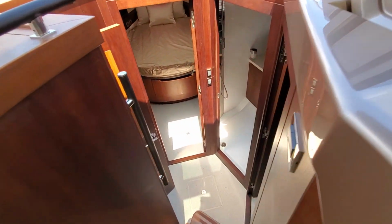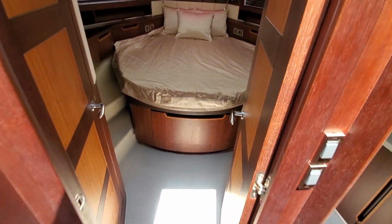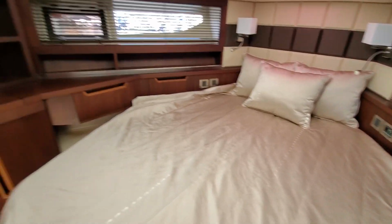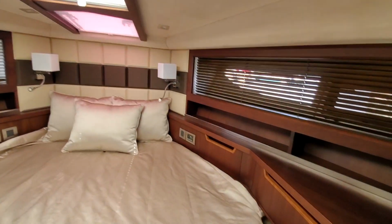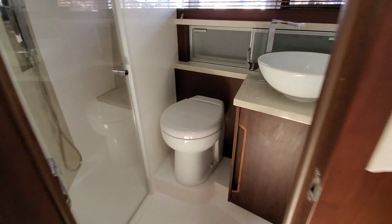Since this is the galley up version, we do have a 3-stateroom boat here. Going forward into the master. What's great about Galeon is they have a lot of light on board. Port windows and also a skylight above. Direct access to your head.